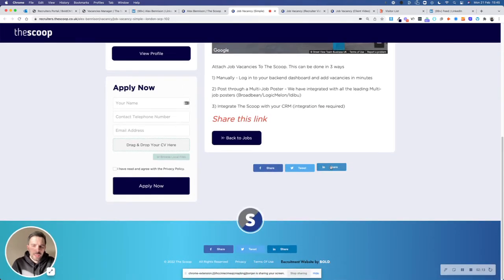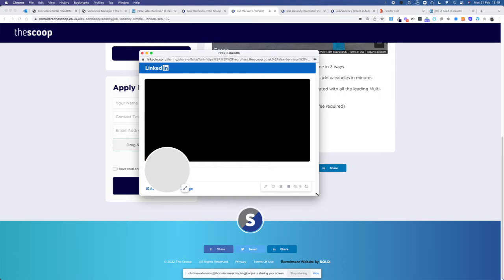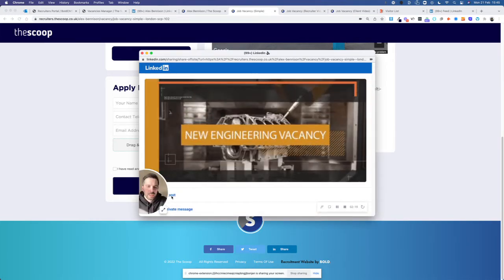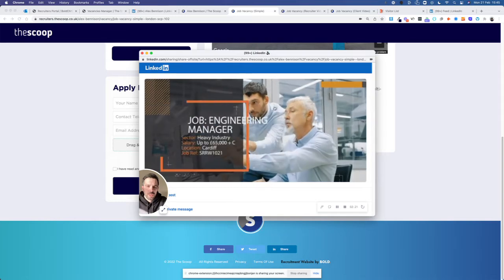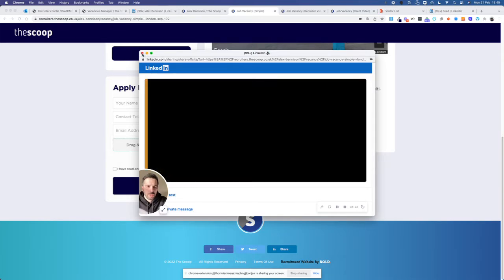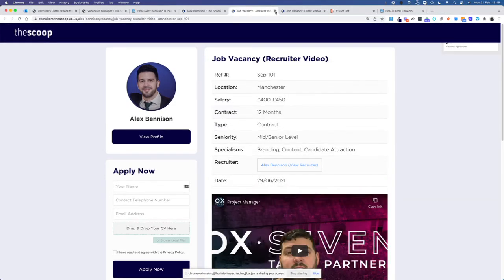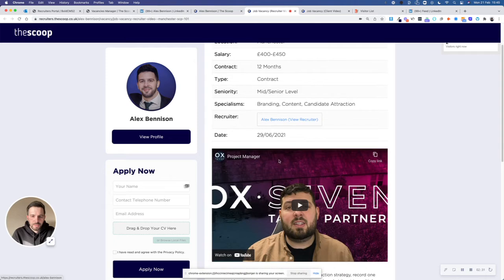Now, when you share these links, what you're going to notice is these links are going to turn into animated link previews, which when you share them onto LinkedIn, are going to turn into a little animation, which is all in the design of your target audience. What you can also see is that if I click on the second job vacancy, you also have a video attached to the job vacancy.